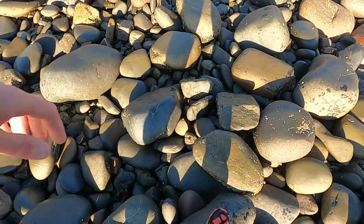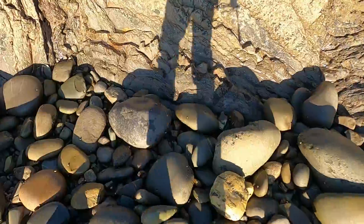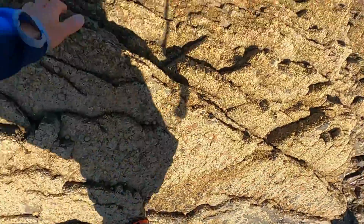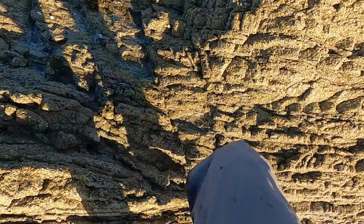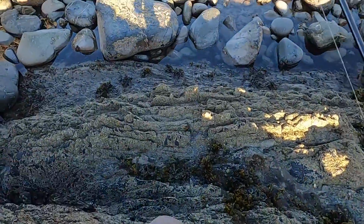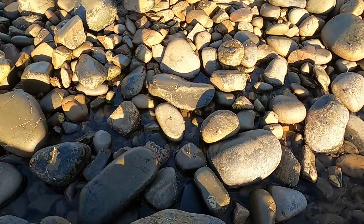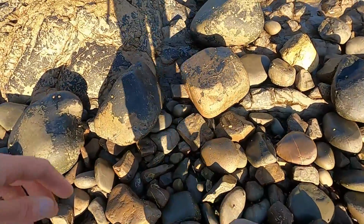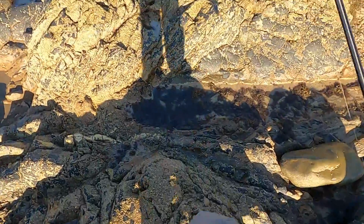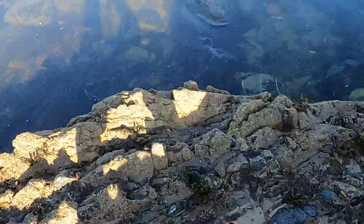So we're fishing the tide up on this bay. We've got here maybe half an hour after low. It's a big tide and it is honking in at the minute. We're fishing a small bay with two mates, Tom from TC Lures and Lewis from Coastal Luring.